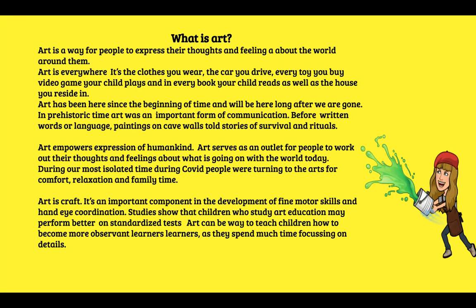Art is craft. It's an important component in the development of fine motor skills and eye-hand coordination. Studies show that students who study art education may perform better on standardized tests. Art can be a way to teach children how to become more observant learners, as they spend much time focusing on details.